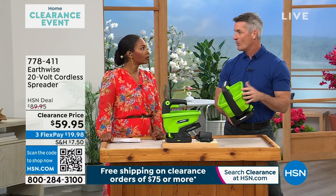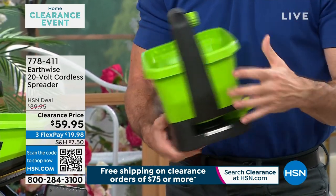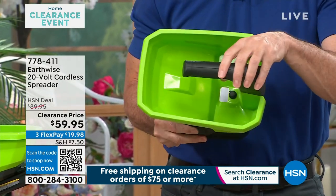And then, of course, in the wintertime, you put salt in there, and you can do your whole driveway, the walkway, and the stairs leading up to the house. It just makes it so simple.